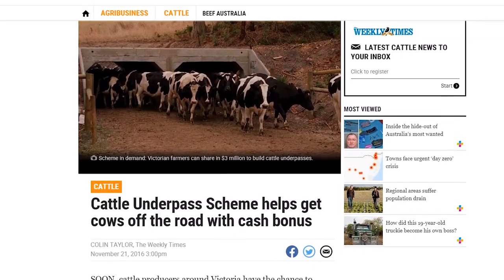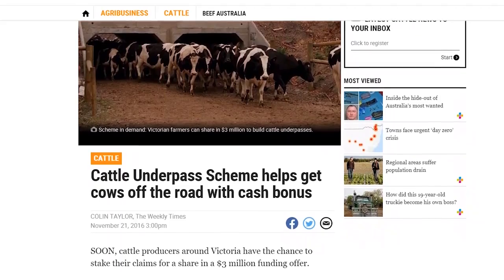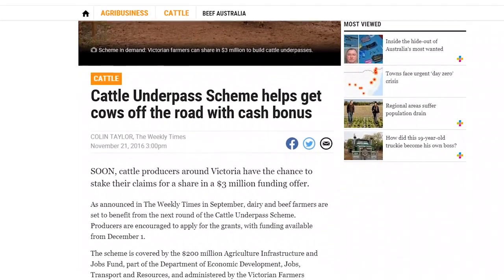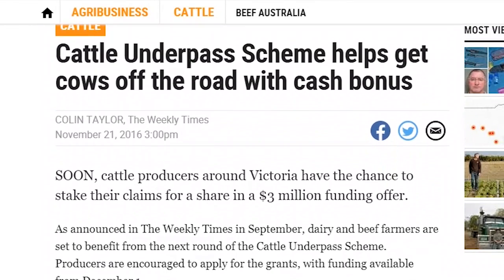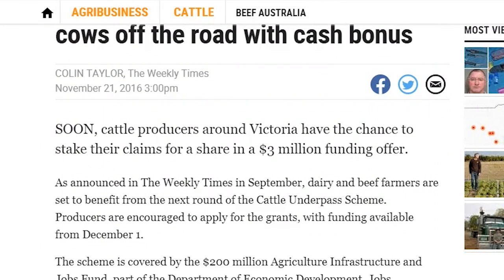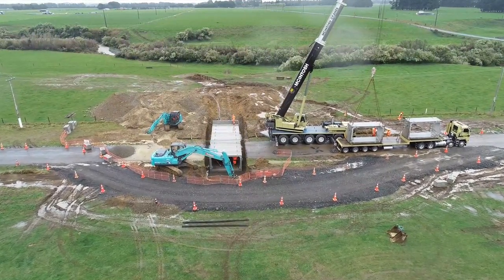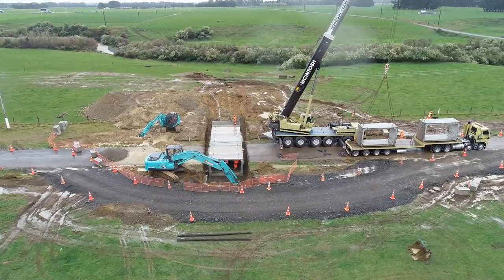People living in Victoria State in Australia seem to be very concerned about the health and safety of the cattle, as the majority of them are farmers and cattle holders. With the help of the authorities of the state, different organizations construct cattle underpasses all over the territory of Victoria.